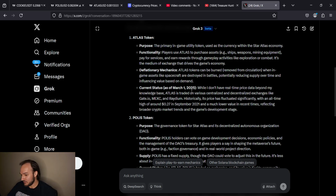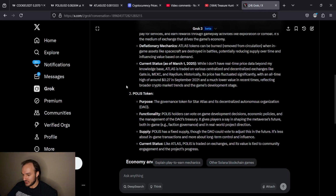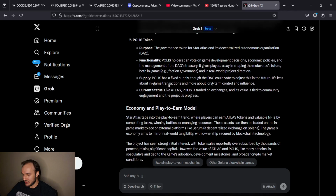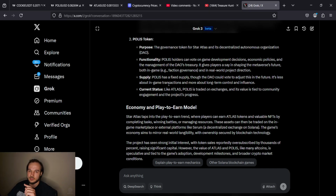Current status as of March 1st, 2025. While I don't have real-time price data, we don't need the price data. That's okay. And by the way, it's actually not on a lot of exchanges, which I think is a good thing. It is on Kraken. That could be a precursor. Sometimes Kraken does get some tokens before a lot of other exchanges, and those tokens tend to do very well. Not always. That's not a good rule of thumb to go off of, but it's sometimes, or a good bit of the time even, I would say.